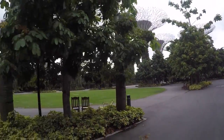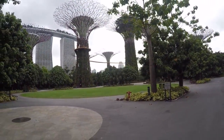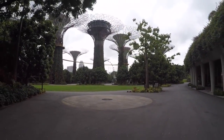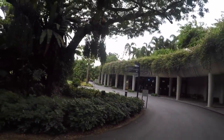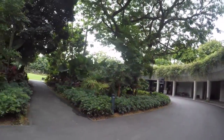Look up to your left and you will notice a giant raised structure. This holds the World of Plants garden, which we will visit later. Bay South is built on reclaimed land, which is flat. These raised gardens give variety to the landscape and different levels where visitors can enjoy the gardens.